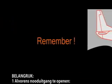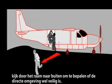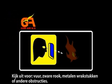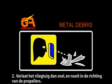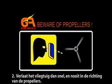Remember, before opening an exit, quickly look through the window to determine if the area outside the window is safe. If not, redirect the passengers to another exit. Things to look out for are fire, heavy smoke, metal debris, or other obstructions. Once you have opened the emergency exit, always exit quickly and always away from the propellers.